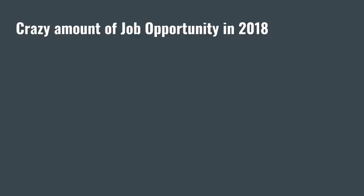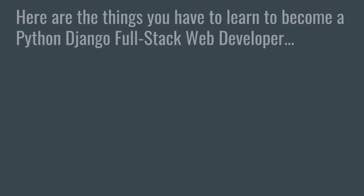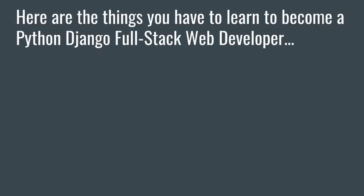So let's talk about the job opportunity that exists in 2018. All right, again, let's look at some Stack Overflow results. So some of the most popular job opportunities that exist: you can become a back-end developer, you can become a full stack developer, or you can become a front-end developer. I'll explain what these are and I'll show you some real-world examples as well. Here are the things you have to learn to become a Python Django full stack web developer.